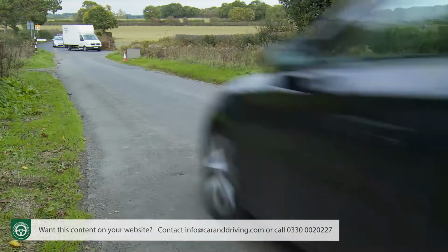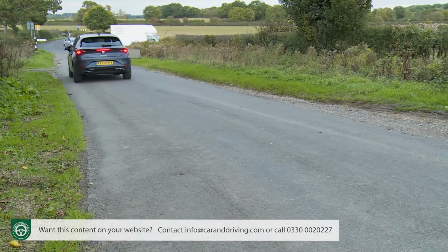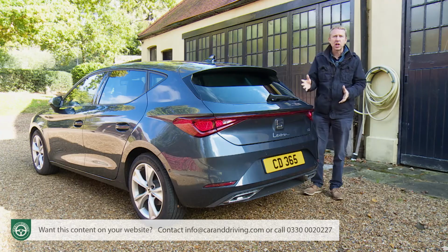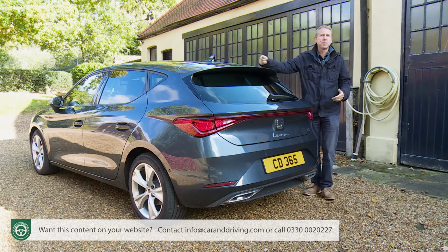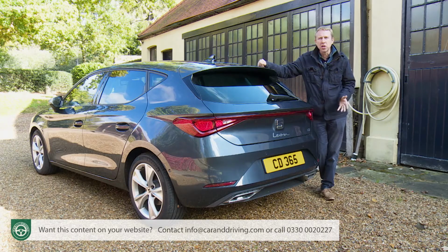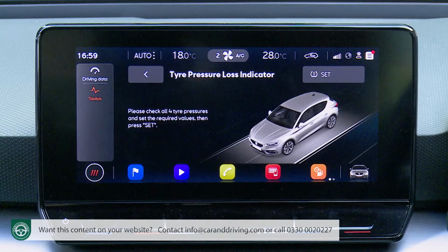brake booster and helps reduce stopping time when you really slam on all the anchors in an emergency, at which point the hazard lights will automatically flash. Plus, all Leons get a hill hold function to stop you from drifting backwards on uphill junctions, plus tyre pressure monitoring.